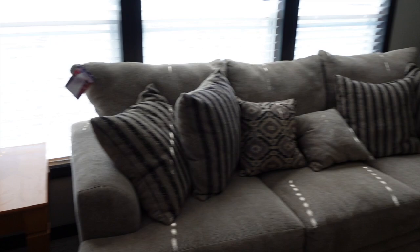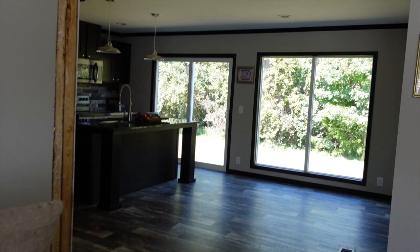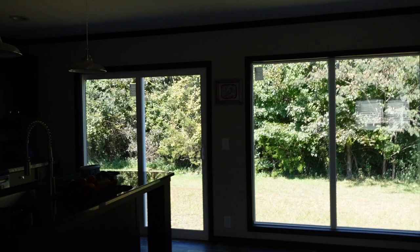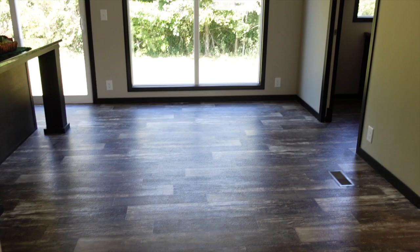Now you have open concept next to this wall. You can see into the kitchen and dining room area. Look at this huge window here. And then you also have the sliders right there. Beautiful. Your dining room table will go in this area. Lots of space for a big table, you guys. Lots of natural lighting in this house.